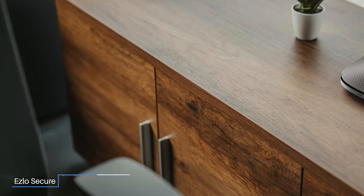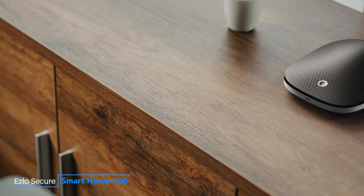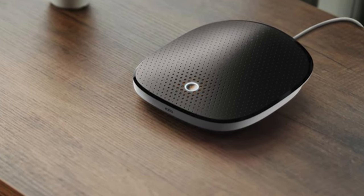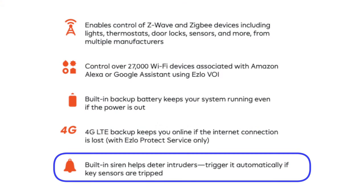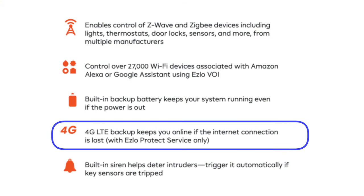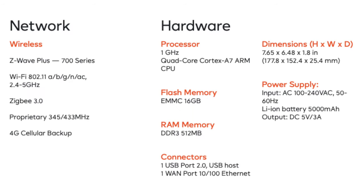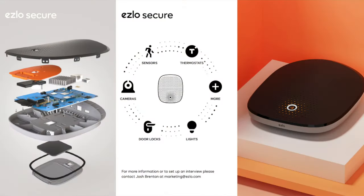Lately, with all of the Wi-Fi smart home devices out there, we thought that the hubs were on their way out. So we are happy to learn about the new Ezlo Secure smart home hub from Ezlo Innovation. The new hub has a sleek, beautiful design with added features like a built-in siren, battery backup, and always-on connectivity with 4G LTE. That is, of course, if you add the Ezlo Protect optional service. With the very latest Z-Wave and Zigbee chips and local control, it promises to run twice as fast as other leading consumer hubs. The Ezlo Secure is available for pre-order now and is expected to start shipping in February.